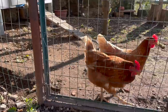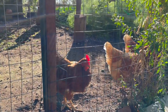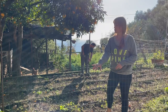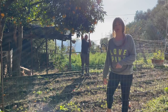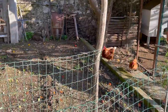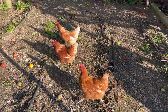Okay. You know you're going to be let out in a minute, don't you? What are we doing? Turns out we haven't got enough of this to go around the whole thing, so we're going to have to make it a bit smaller, but at least it's extra space for them, and there's all sorts of weeds and herbs that they can go and peck at. They've been shut in all day. Come on in. Oh, look, it's all different. How exciting.